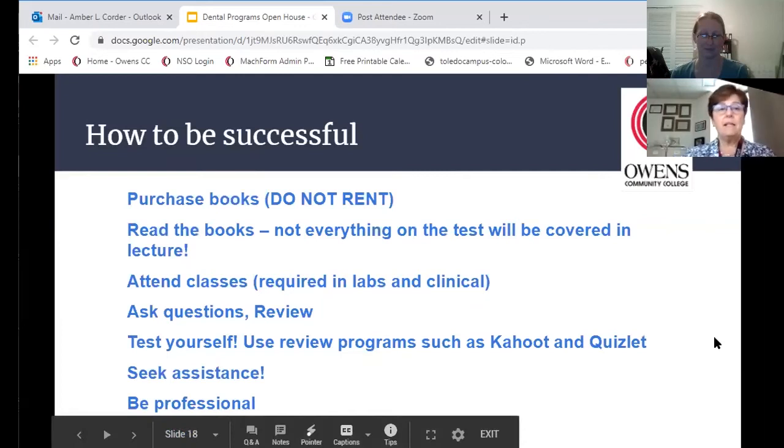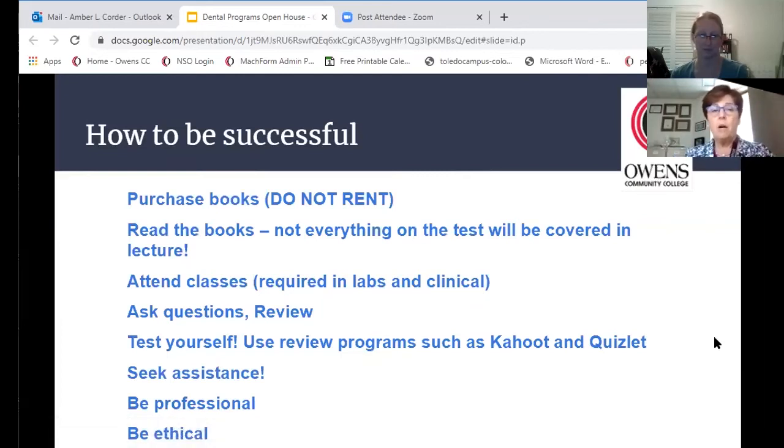How to be successful. We do like you to purchase your books. You can rent books. There are a couple books that we recommend that you purchase just because they're very, very helpful. We have a flip book that has all the dental instruments, so it's really helpful for you studying for exams. Read the books. Not everything on the test is covered in the lecture.